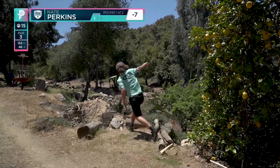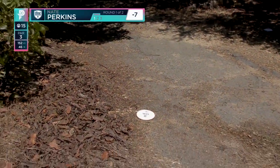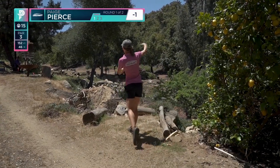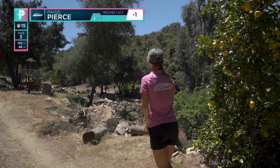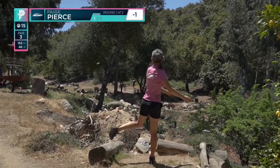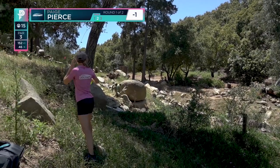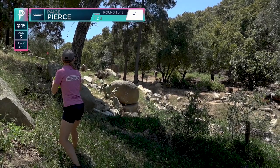Beautiful lemon trees to the right of us as we're teeing. Just pulled that one a little bit to the right. Stayed safe. And you're going fierce again? Yes. Yeah, just a little early again, and that's maybe like four times in these first 15 holes, so I'm feeling some frustration there.